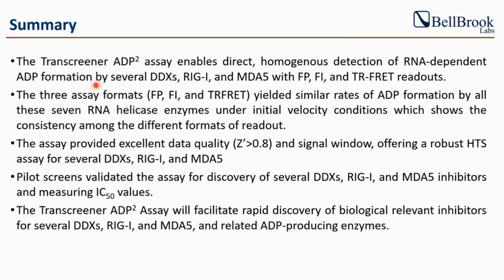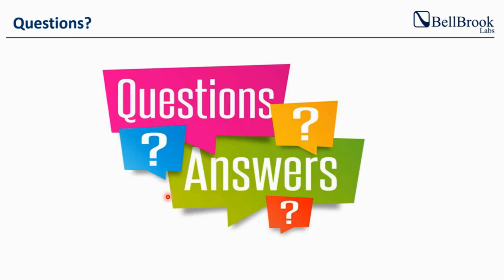We did the pilot screening, as I showed you. You get the hits from this screening, and we validated the hit compounds by doing the dose response curve. And you can get the IC50 value from the dose response curve. So in general, the summary is that using this assay platform, using this RNA assay, you get a platform that will help you discover biologically relevant inhibitors of several DDXs, RIG-I and MDA5, and not only that, related ADP-producing enzymes. With that, I am concluding my talk. Now I am happy to take your questions.